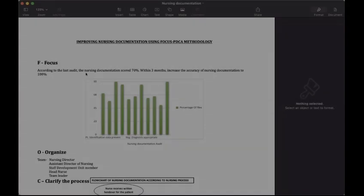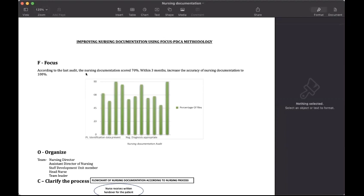Okay. I'm Mariam Al-Arbid. I'm a nursing director with Chest Hospital in Kuwait. Today, our quality improvement plan is about improving nursing documentation using focused PDCA methodology.